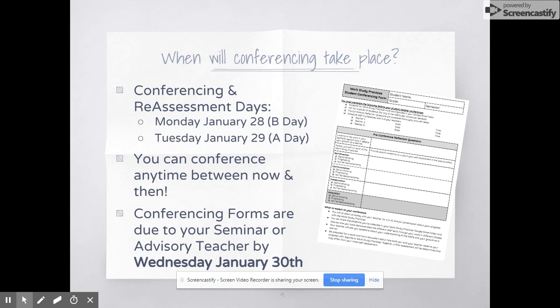We have set aside 2 days, just like we did last year at the end of the semester. We have dubbed Monday, January 28th, which is a B day, and Tuesday, January 29th as A days. They're the end of the semester. Teachers cannot be doing new summatives that day anyway, because the semester is coming to an end. They will be reassessment days anyway. So you'll be able to conference with your teachers.